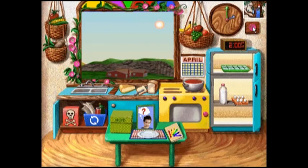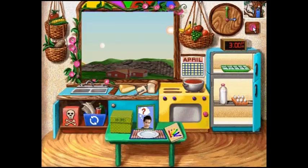2 p.m. It's 2 o'clock in the afternoon. I usually wake up from my nap right about now. I'm all ready to go play again. Now it's 3 o'clock in the afternoon. Most kids come home from school around this time.